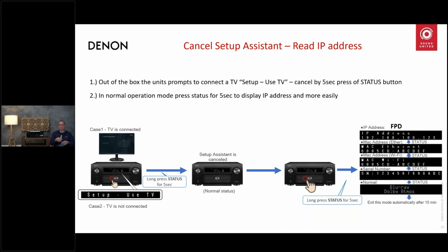And that's what I'm going to show you now as well, because of how to obtain the IP address easily. We also had this task on our list, and what we are doing now is, if a product is in normal operation mode, so I said with a 5-second status button press you can cancel the setup assistant, if the product is in normal operation mode, a 5-second press of the status button again will show you the IP address on the display of the product.